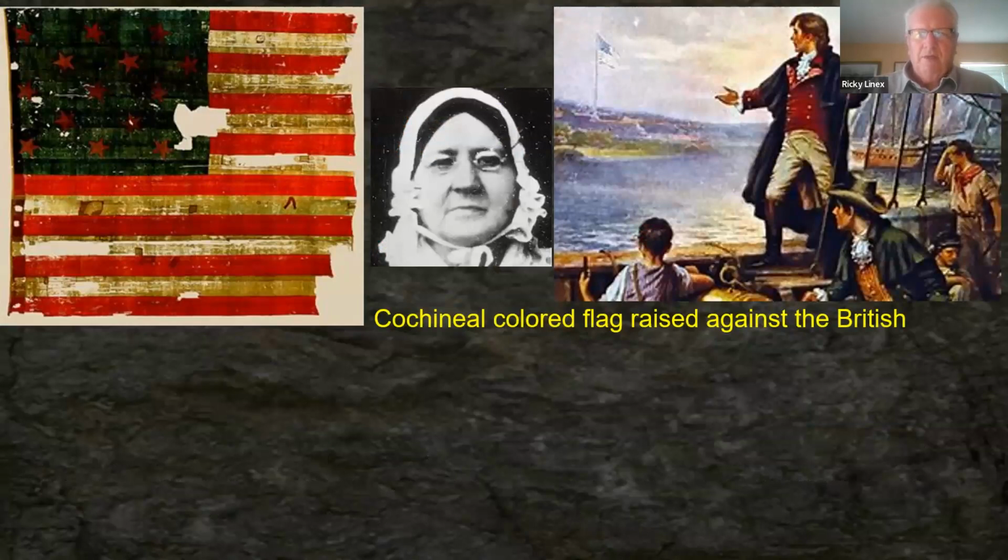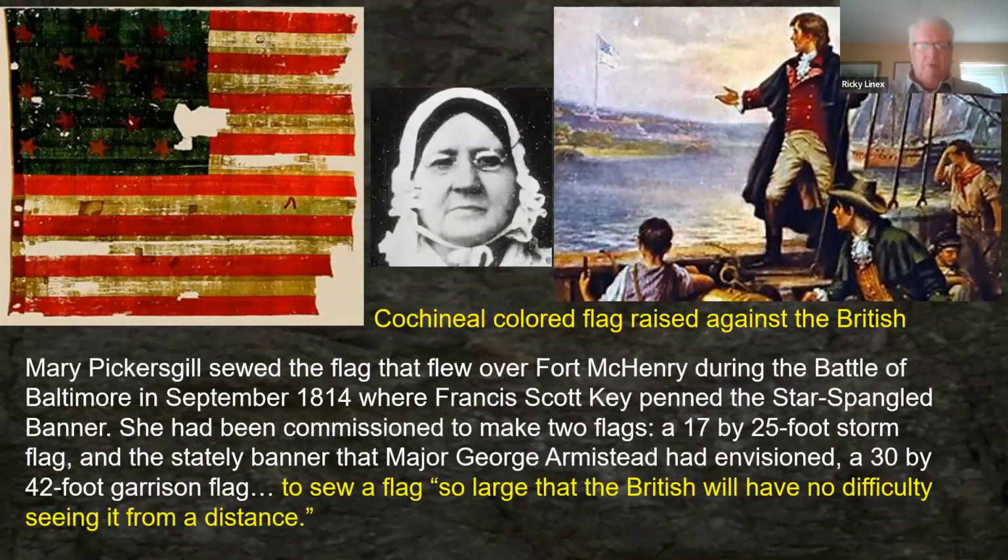Cochineal even shows up in the American flag. Mary Pickersgill sewed the flag that flew over Fort McHenry during the Battle of Baltimore in 1814. This is when Francis Scott Key penned the Star-Spangled Banner. She had been commissioned to make two flags, a 17 by 25 foot storm flag and the stately banner that George Armistead wanted, a 30 by 42 foot garrison flag. He said to sew a flag so large that the British will have no difficulty seeing it from the distance.